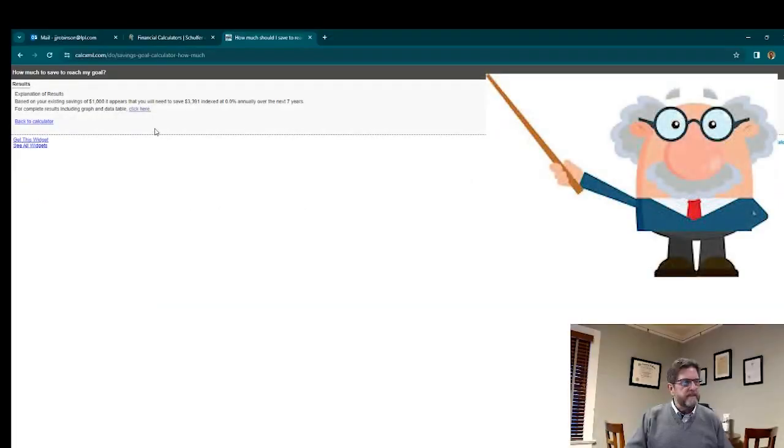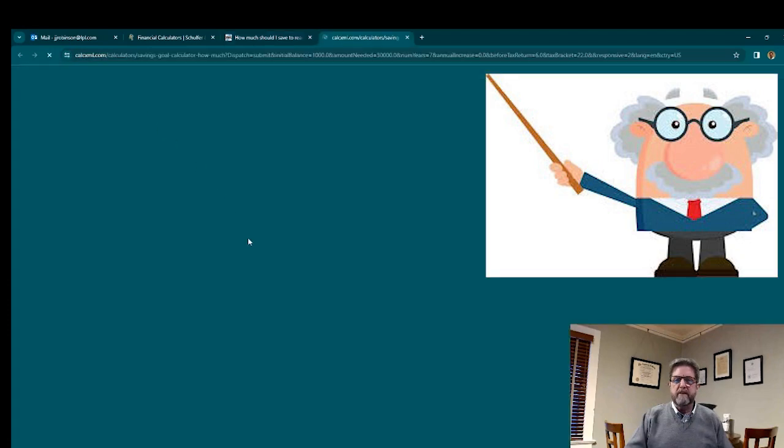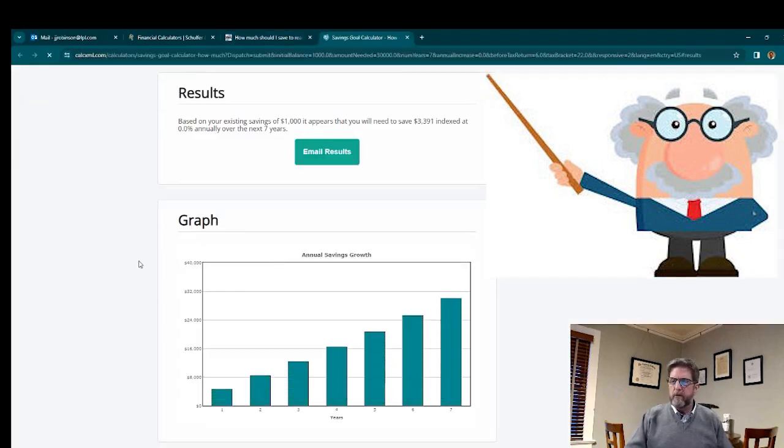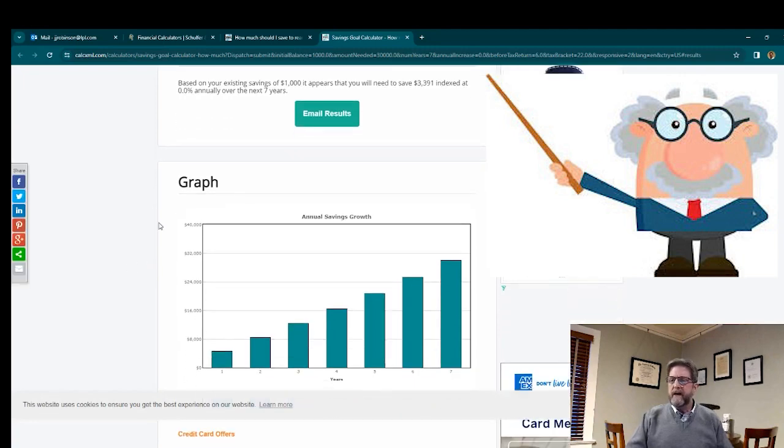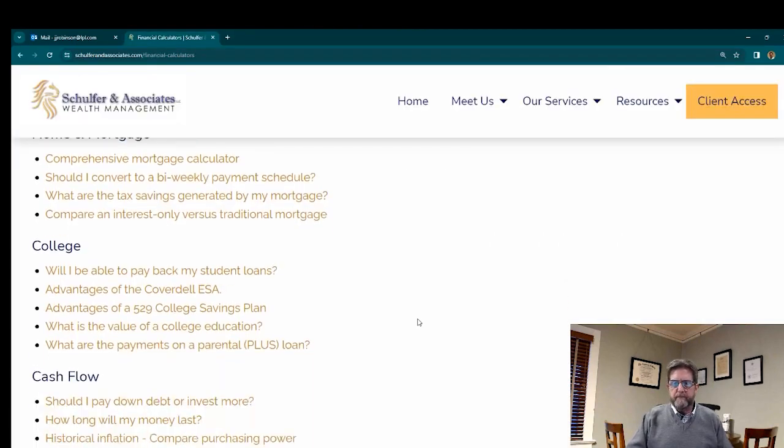A little hard to see this information, but I'm going to click here for the report. And this report is showing that based on my existing savings of $1,000, it appears I'm going to need $3,391 over the next 7 years. Let's go to one more.